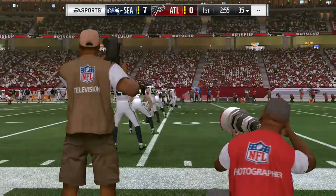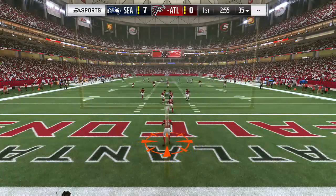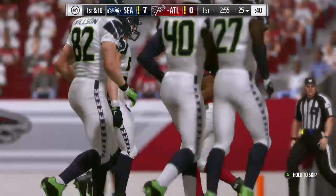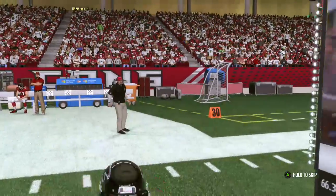Hauschka now to send this one away following the score. That'll be taken in the end zone. And no run back here. This will be a touchback, and it comes out to the 25-yard line. So here come the Falcons now to get the football for the first time.